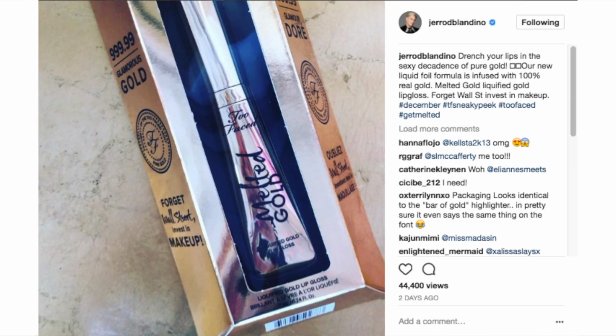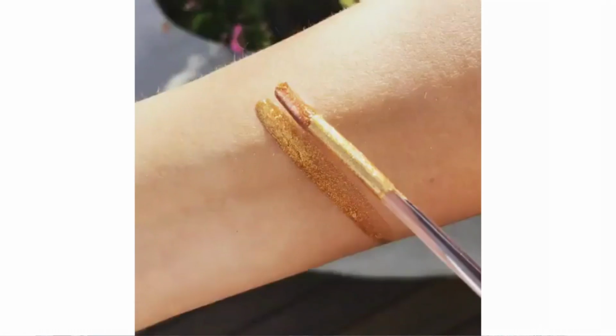It's infused with 100% real gold, which annoys me because the whole thing isn't 100% gold. But if you put gold leaf in it, all of a sudden you're infusing it with 100% gold. Bullshit. So we've also got a swatch of it.